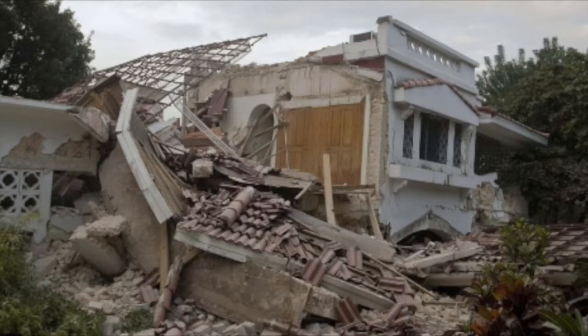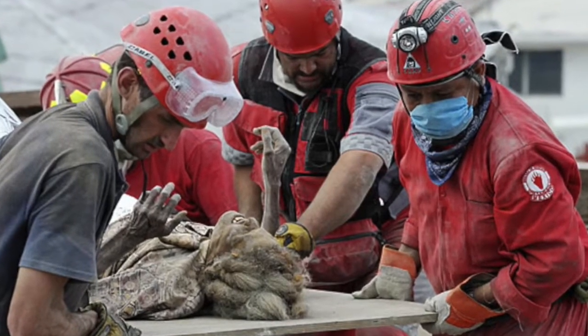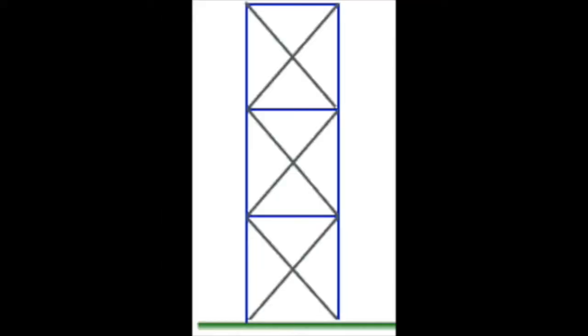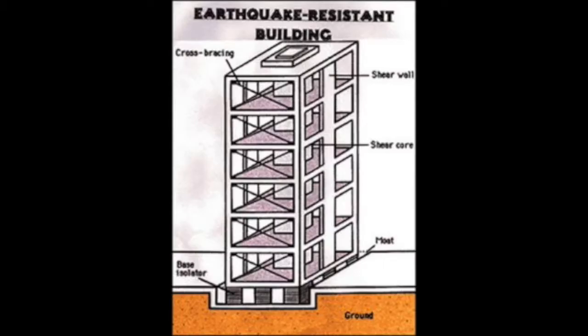There are many ways to make an apartment earthquake resistant. Earthquake resistant apartments will decrease the damage caused and death. Earthquake resistant buildings use pyramid shapes, cross bracing, base isolators, and cross isolators.